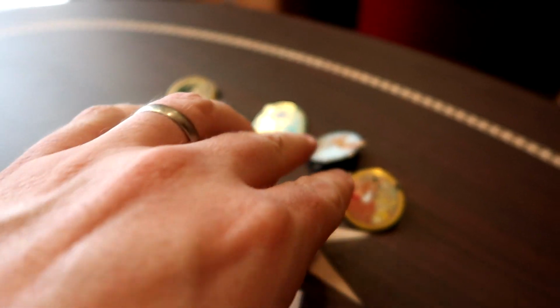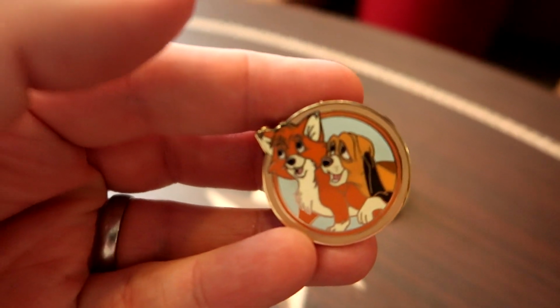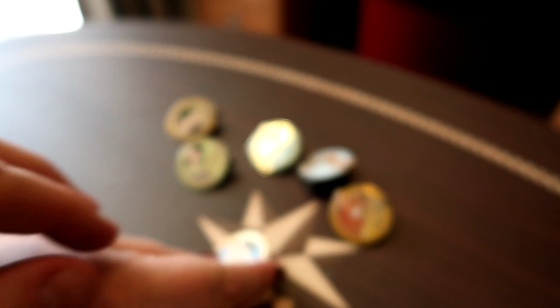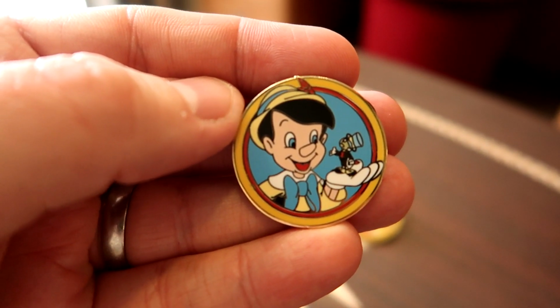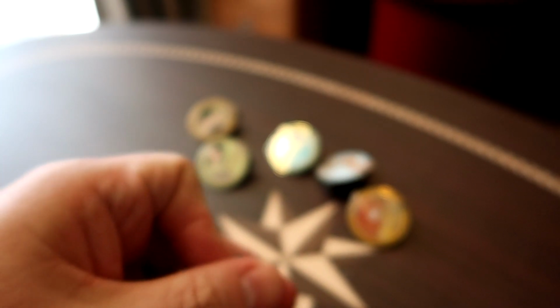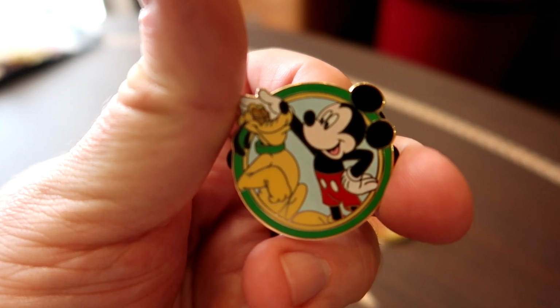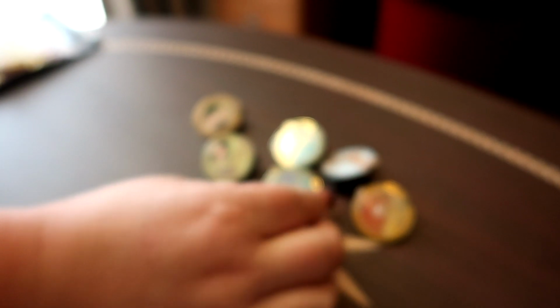Then we've got Fox and Hound. I don't know if they've got any other name. They probably have other names, but that's pretty nice, that pin, isn't it? We've got Pinocchio and Jiminy Cricket. That's cute. Yes! Don't tell me you've actually got a pin that you wanted out of a mystery pack. I'm flipping well have. Pluto and Mickey. That's nice. And then another duplicate.